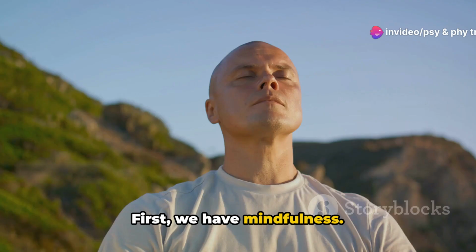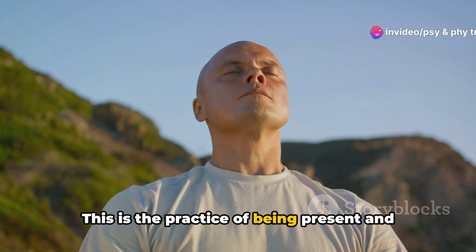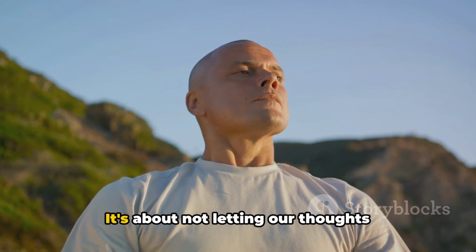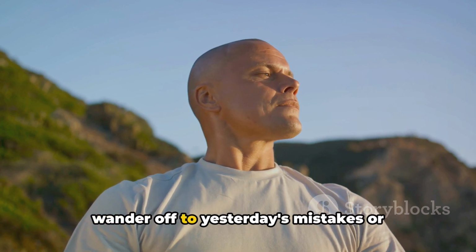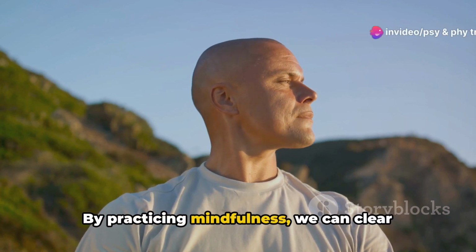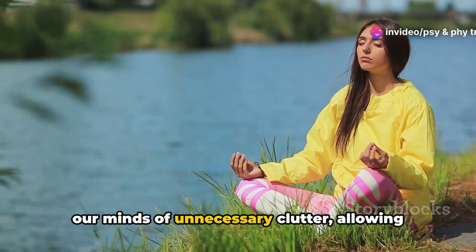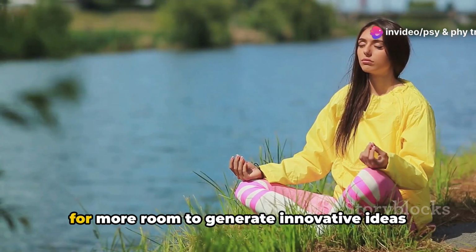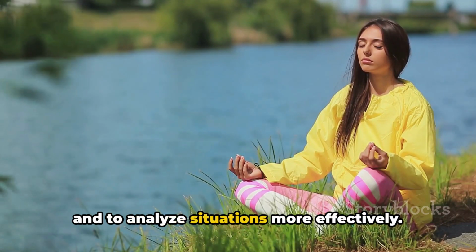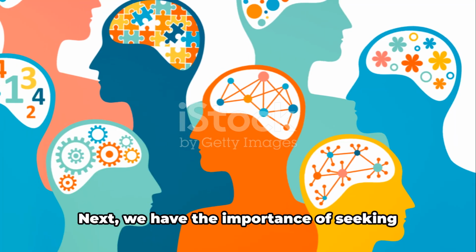First, we have mindfulness. This is the practice of being present and fully engaged with whatever we're doing at the moment. It's about not letting our thoughts wander off to yesterday's mistakes or tomorrow's worries. By practicing mindfulness, we can clear our minds of unnecessary clutter, allowing for more room to generate innovative ideas and to analyze situations more effectively.